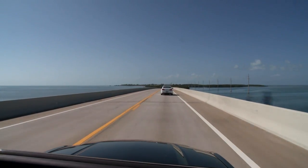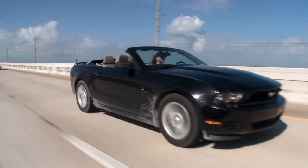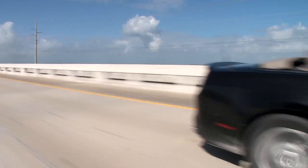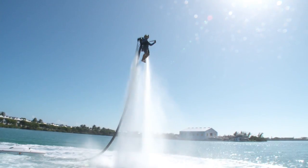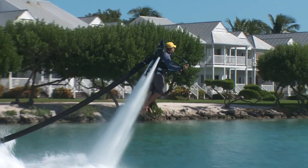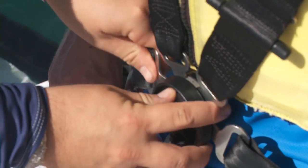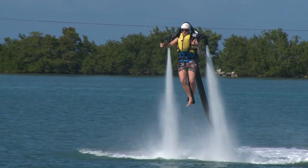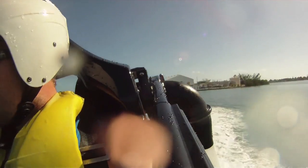Back on the highway, and I'm headed to the islands of Marathon, a 16-mile-long family-friendly region where you can fly like James Bond. It's actually a lot easier than people think. It's simply moving up and down and the throttle. As long as you control that, you're safe. You're ready to go. Ready to fly? This has to be a new addition to the bucket list.